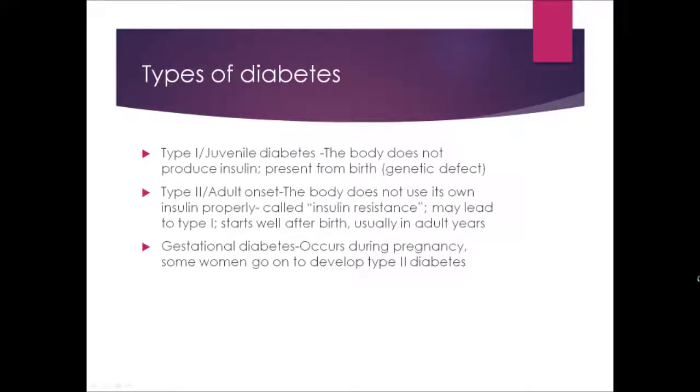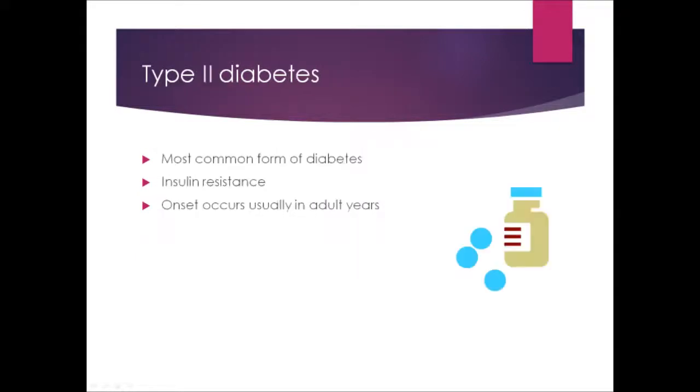Types of diabetes. Type 1, or juvenile diabetes. The body does not produce insulin. Present from birth, it's a genetic defect. Type 2, adult onset. The body does not use its own insulin properly, called insulin resistance. May lead to type 1. It starts well after birth, usually in the adult years. Gestational diabetes occurs only during pregnancy. Some women go on to develop type 2 diabetes.